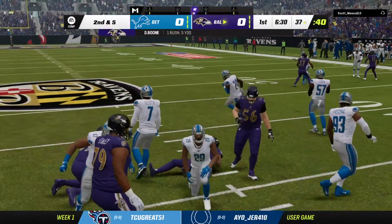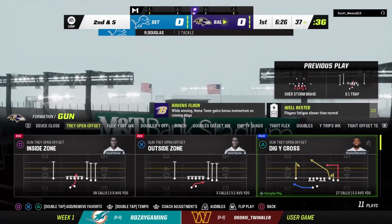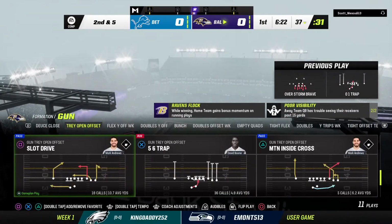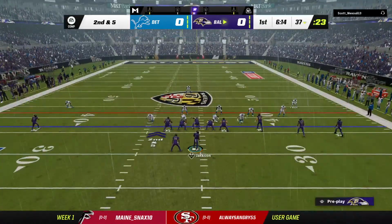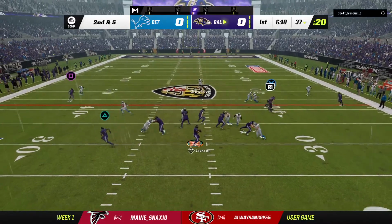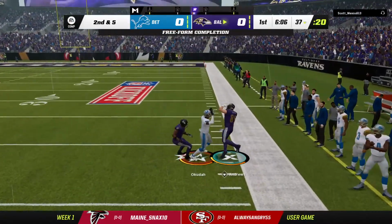Found a little room there as he's up to about the 37. Rasul Douglas there to get him down. That's a really nice, tough run inside, and they gained 5 yards on it. And to be frank about it, most offenses don't expect to get 5 yards on a play call like that. So when they do, they go back to their huddle with a little pep in their steps. They're starting to think that they're starting to dominate the line of scrimmage.